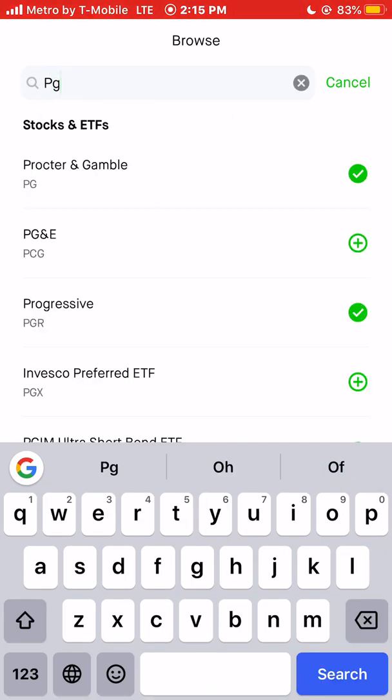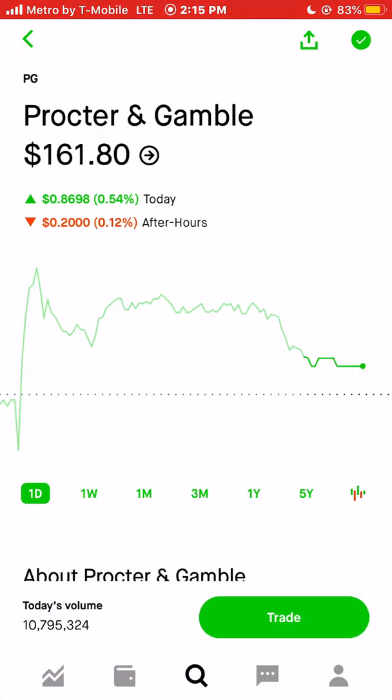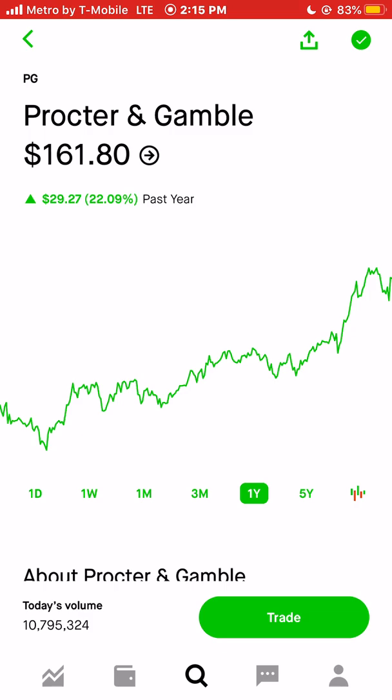Let's see if this stock is even still positive. As you can see, United Healthcare went negative. Procter & Gamble actually did stay positive. It was up a little more than 0.5%. It gave a little back in the after-hours market. But for the past year, Procter & Gamble's up 22%, so it's outperforming the Dow Jones.